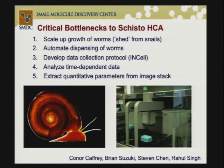But we wondered if we couldn't add more technology and computational power to this visual scoring so that we can do higher throughput analysis. So here's our team. Brian is in Connor's lab, Steve's in my lab, and Rahul Singh is a computational chemist, and he works in bioimaging, very complex image analysis at SF State. So we dealt with several of the critical bottlenecks to doing high-content imaging for schistosomes.